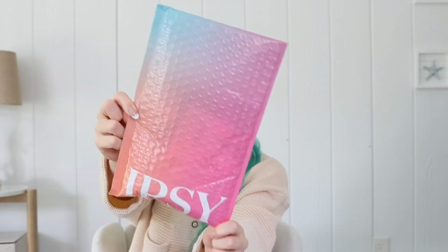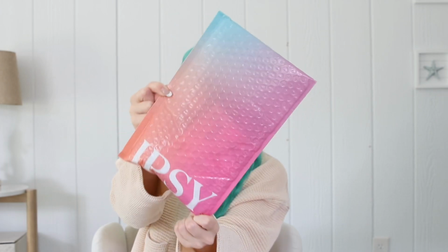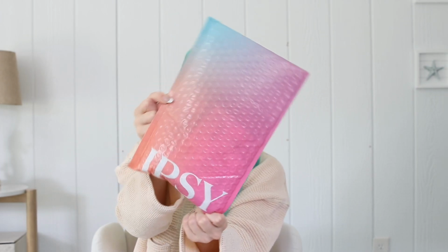So if you're not super familiar with Ipsy, they have 3 different choices that you can make. You have the Glam Bag, which has 5 beauty samples, and as a member you can choose 1 product of your choice, usually up to like a $70 value, only for $14 a month, so it's a really great way to try new products.